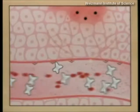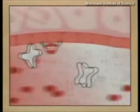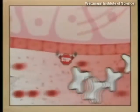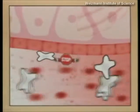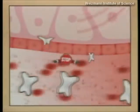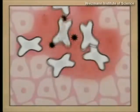as stop signs. Each molecule has its own exit password, which signals a different immune cell, essentially a highly effective call to arms. The cells roll to a halt, begin to flatten on the blood vessel wall, and then squeeze through on their way to neighboring tissues, where they seek out and destroy invading pathogens.